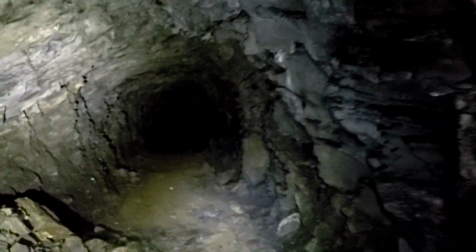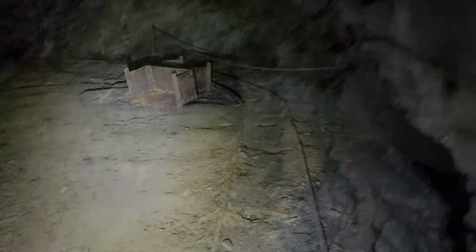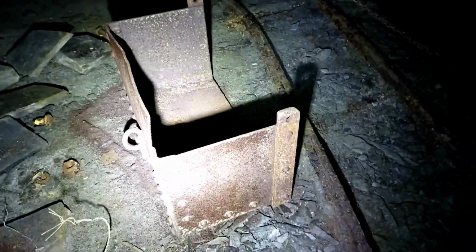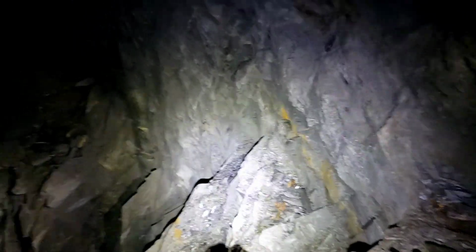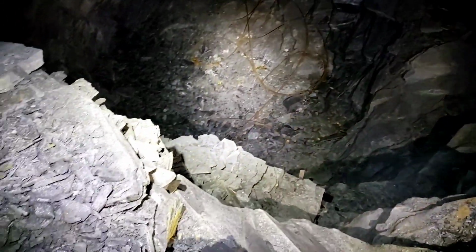Ooh, okay. Interesting why they're just here. Oh wow, so there's some rubbish carts. I think these would have been rubbish carts. Yeah, or maybe some kind of tippers actually, because they don't even have sides. Wow, it's a bit of a drop off. Are we on top of the wall of deads? Looks like it, yeah.